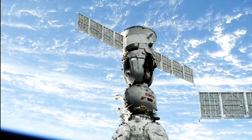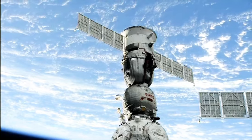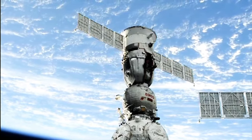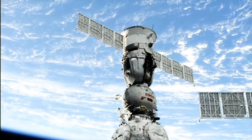The SOYUZ MS-22, the damaged vehicle, landed autonomously on the steppe of Kazakhstan in the same location as this crew will be touching down several hours from now.